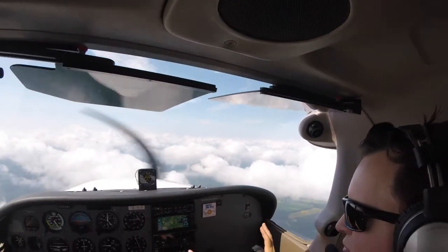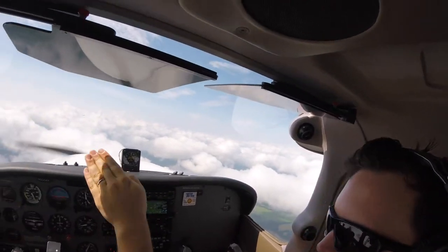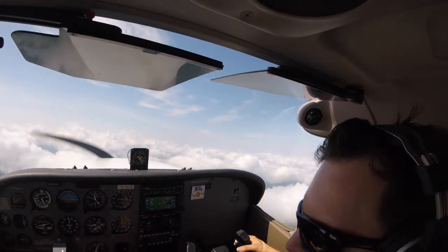So we actually need to push the nose forward to break the angle of attack, and then we can slowly pull out of the dive and recover. Right, which is not natural because people would tend to pull. That's correct. So we're going to kind of practice this together now. We're not going to spin the airplane.